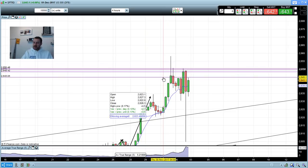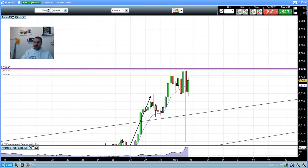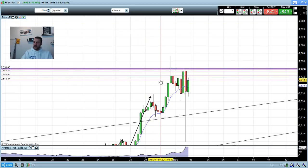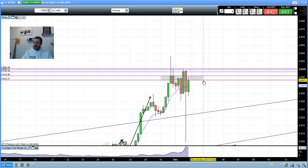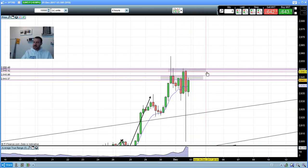There's also a level sitting down below around about 2645, down toward 2643. You can actually bring this just down a little bit lower to take into account the spike up from Friday. So we have a level of potential resistance. We have another one sitting right here.